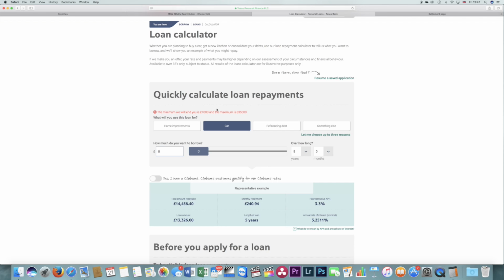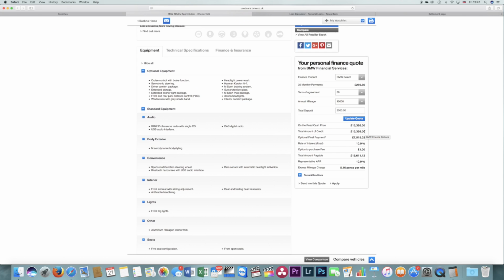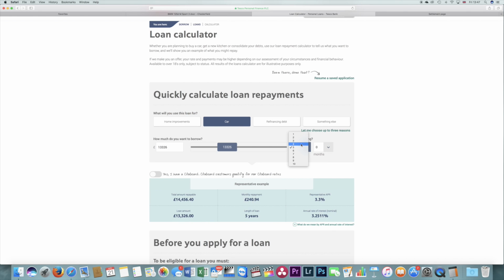So we go to Tesco Bank and we're going to borrow exactly the same amount of money, which was £13,326. So I want to borrow £13,326 for a car. I'm going to put it over 1 year for now. Okay, there we go. Borrowing exactly the same amount of money.